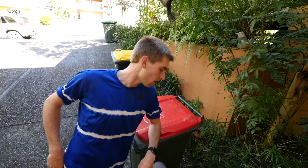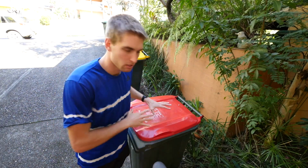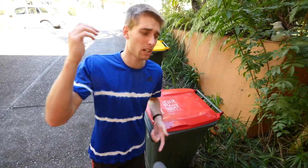And the last one for this list is an ice bath. I actually went out and bought a bin, not this bin. The bin stays at UQ, and I use it for ice baths. You can also use bathtubs and, well, any sort of container that's big enough. Fill it up with ice, fill it up with water, and you have yourself an ice bath.